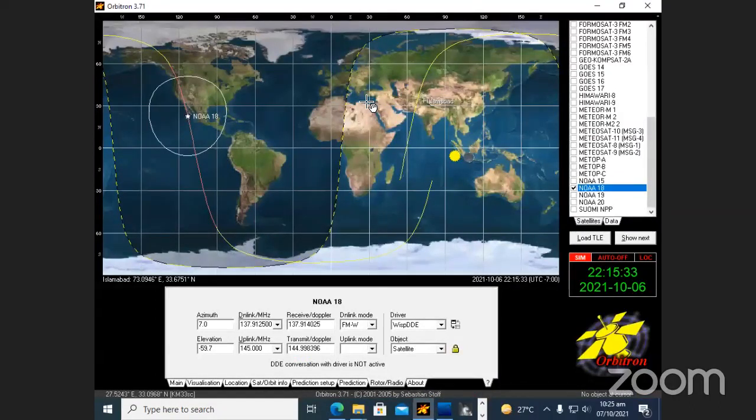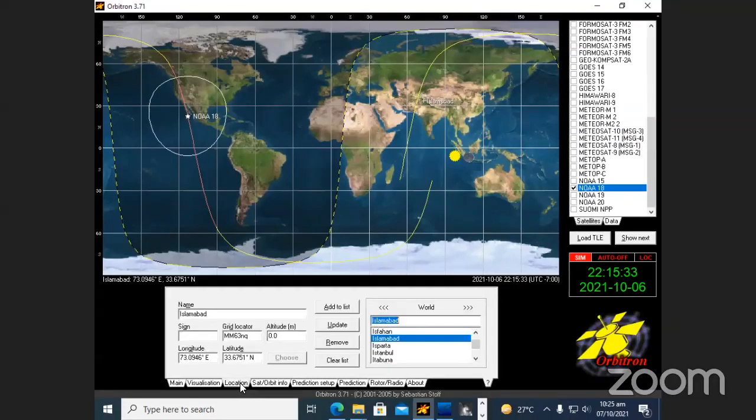This is the interface of Orbitron, and you can see that this is the map, and these are the paths of the satellite. These lines show the path of the satellite, and this star shows the satellite which we want to track. In Orbitron, first we have to set our location. For setting our location, we go to the location tab, and you can see that our location is already selected, but we can also select a location by writing our location on this tab, then pressing enter and choosing.